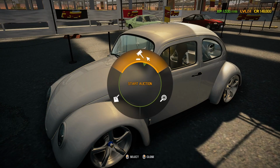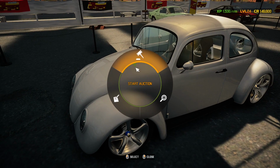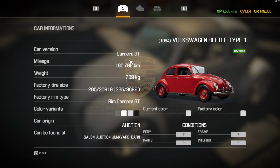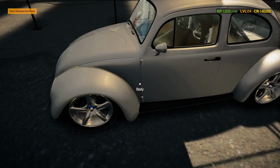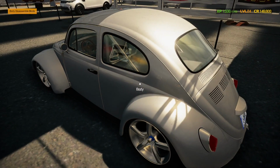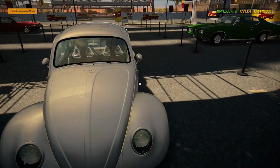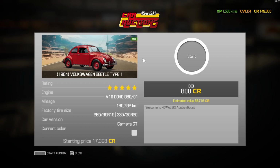Nice looking car. 28 grand. That could actually do it, couldn't it? What's the vehicle type? It's the Carrera GT version. I'm assuming I can put any body panels on it, can't I? And sell the rest. I mean, estimate at 40. I think I'm going to go with that. 28 grand. Yeah, we're going to start with that one.